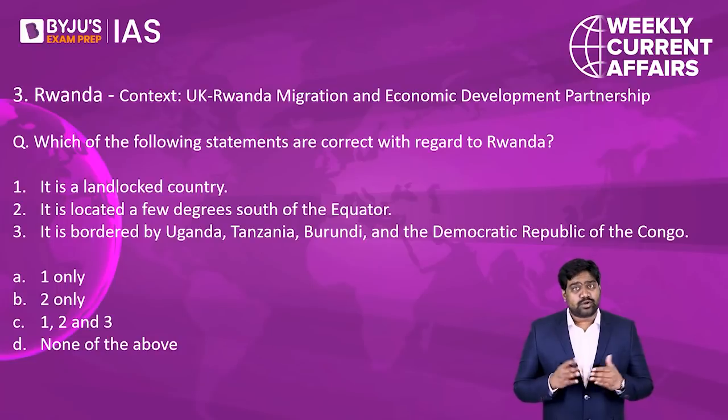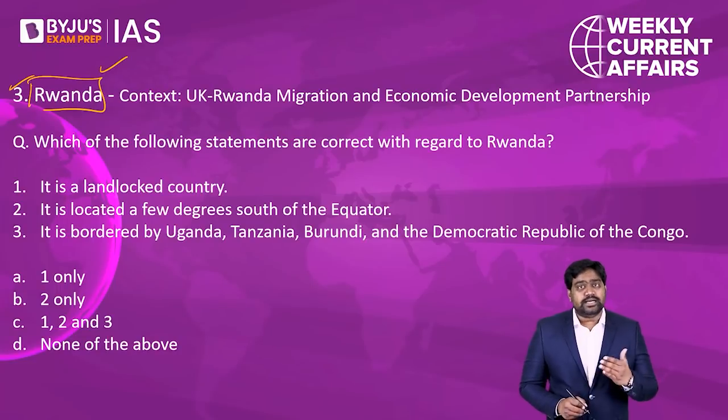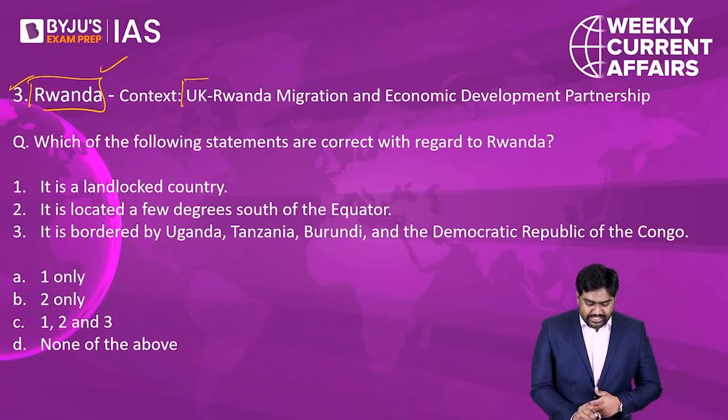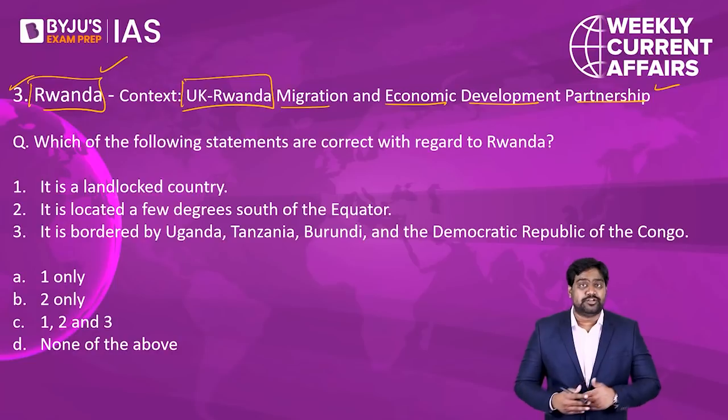Now coming to the third topic, let's talk about Rwanda. Rwanda is an African country, and this country was in news last week because the United Kingdom and Rwanda have signed an important agreement known as the Migration and Economic Development Partnership.